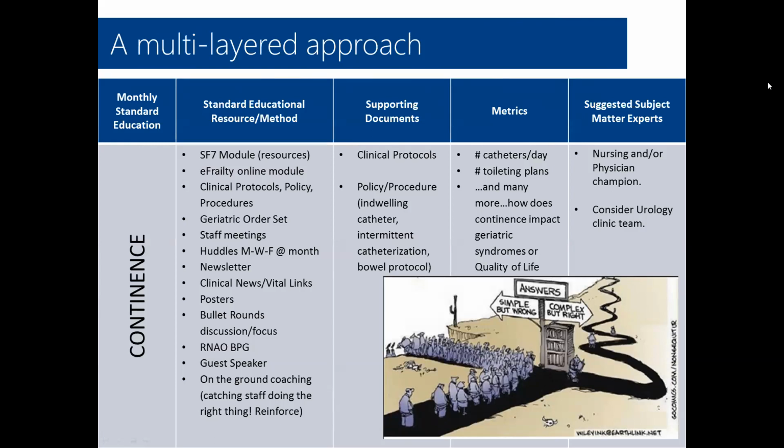So this is just an example, like Shane said, using the continence module. We took the approach of using a module of the month, so we would do everything continence for the month of, say, August. You can see the standard educational resources or methods, a ginormous list, maybe not an end-all be-all list, but ideas that you can use to build off and create an educational program for each module. This was really standard across the board for each module, with the exception of the metrics that you may be capturing.